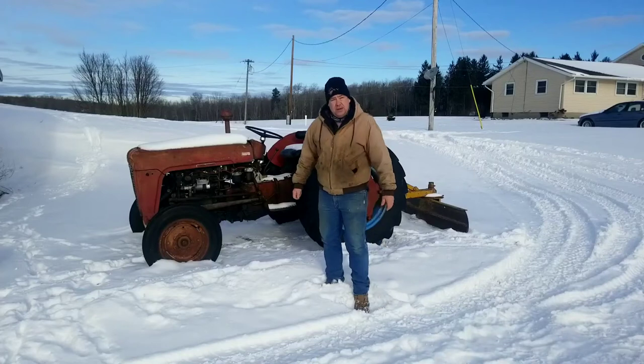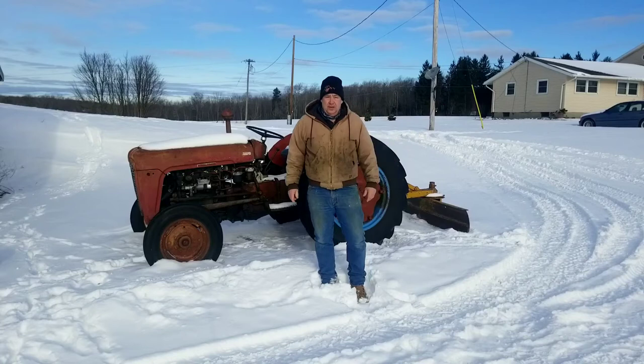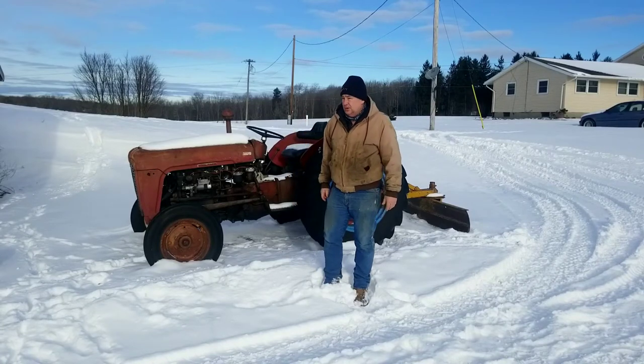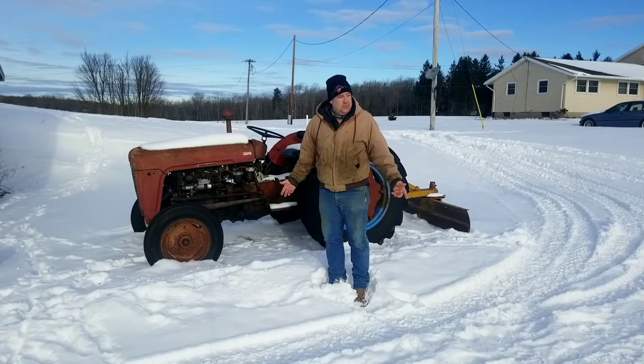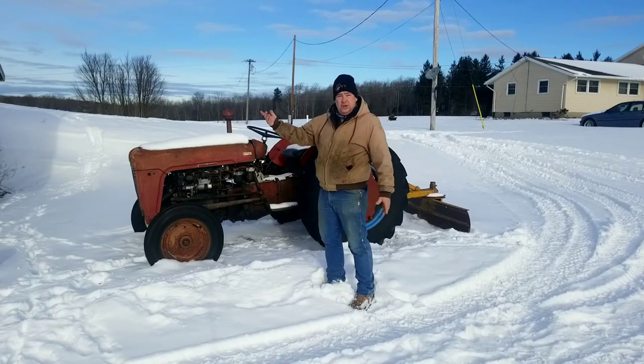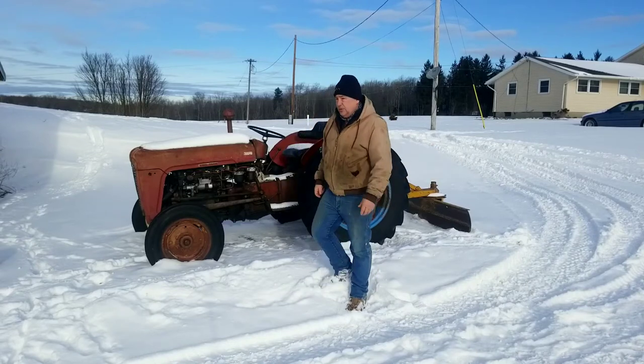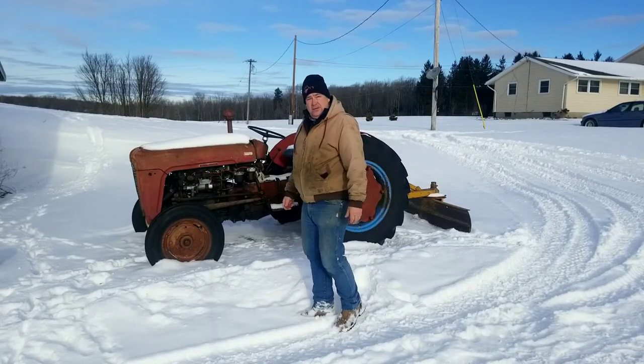Little back blade on here, and I need to plow the driveway because FedEx refuses to come in my driveway. I don't get it because it's not that bad, but I think they just don't want to. They don't want to drive in the snow. It makes our route quicker if they can find a refusal.